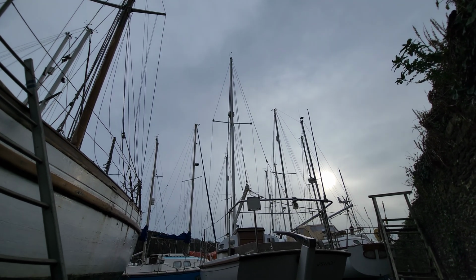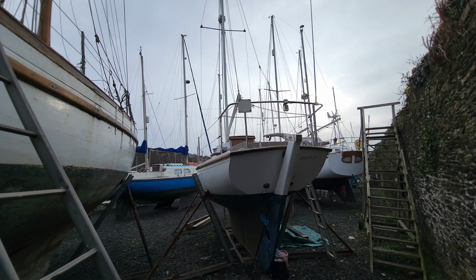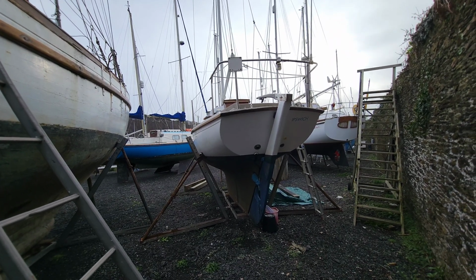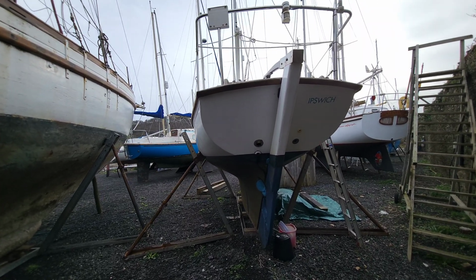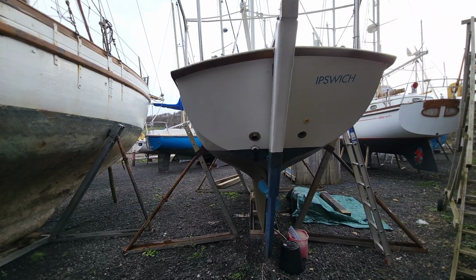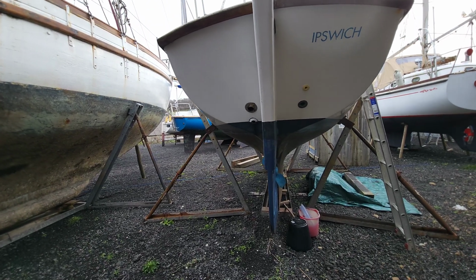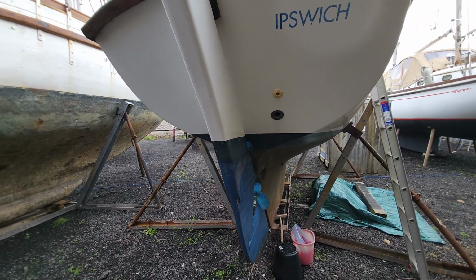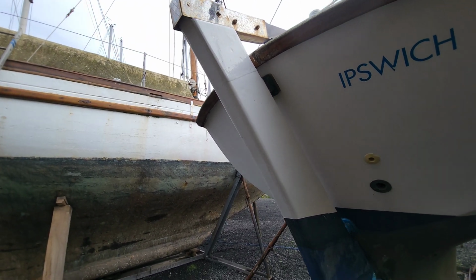Today we're taking a look at this Halcyon 27 that we have listed here in the Plymouth area. Just going to be doing a short external video, walking around this boat, looking at her underwater profile. So we're starting off here at the stern. See a very formidable rudder setup with tiller.